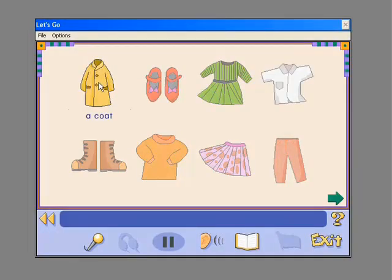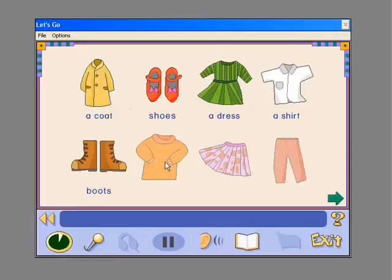A coat. Shoes. A dress. A shirt, boots. A sweater. A skirt. Click here to go to the next part.